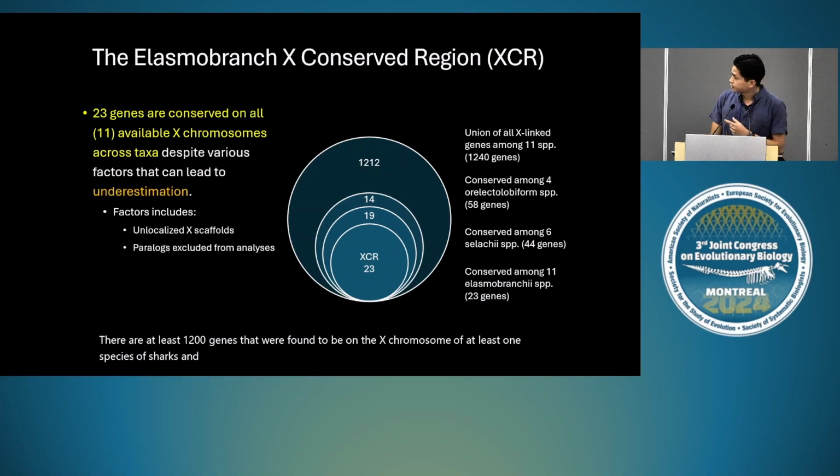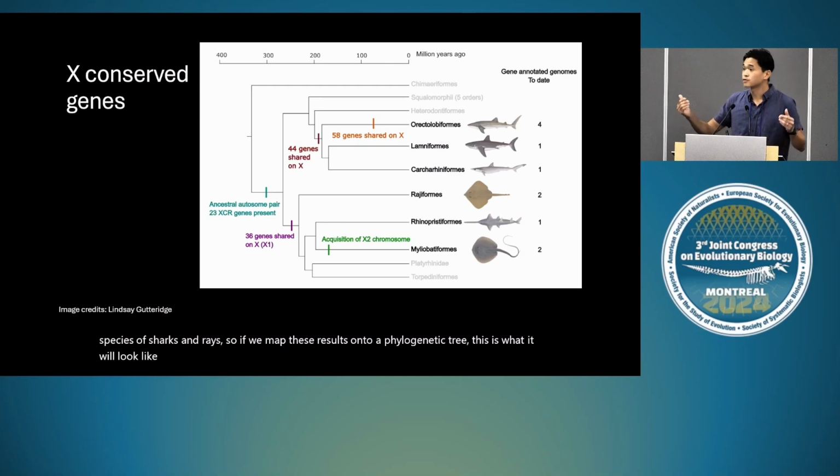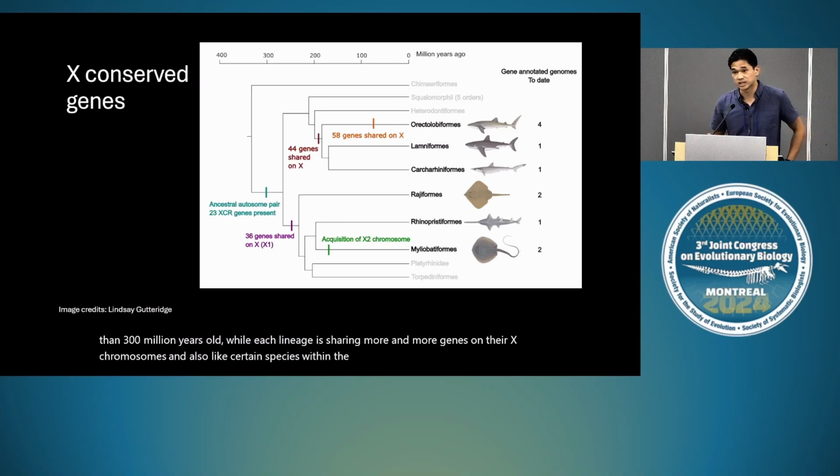So if we map these results onto a phylogenetic tree, this is what it will look like. The ancestral pair that gave rise to all the X chromosomes can be more than 300 million years old, while each lineage is sharing more and more genes on their X chromosomes, and certain species within the Myliobatiformes have their unique X2 chromosome.